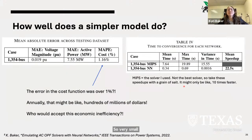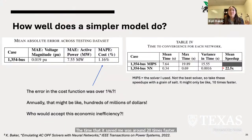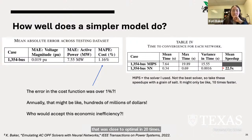How well did it do? So this is for the 1354 bus system. So on average, across the testing data set that I used, the error in the cost function versus the true ACOPF was around 1%. So this doesn't seem like a lot, but it does result in hundreds of millions of dollars possibly. The time that it saved me was around 20 times faster. So this neural net model achieved a feasible solution that was close to optimal 20 times faster.